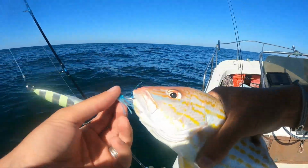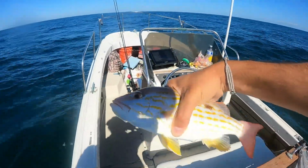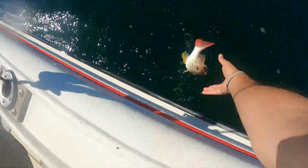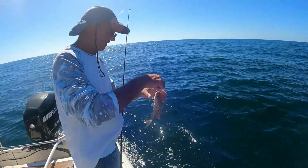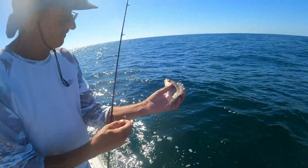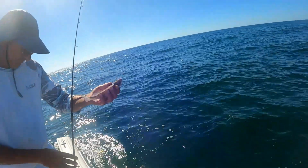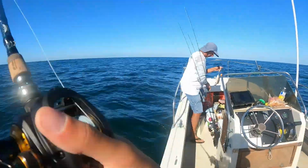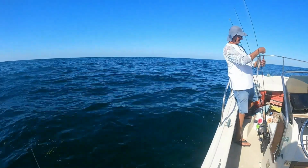What is this thing? Oh. Hit me on the way down. I don't know what this is. Oh, I have another one. My dad just got a little baby mangrove. Get bigger, bud. Guess we found a snapper hole. Oh, that's a mangrove. If he's 10 inches, he's a keeper. But I don't think he's 10.